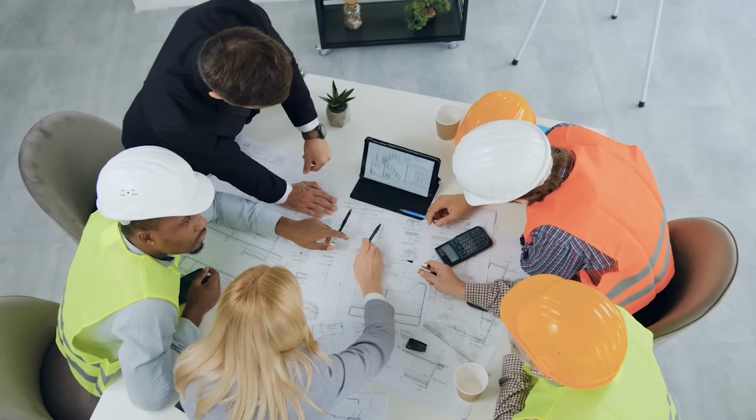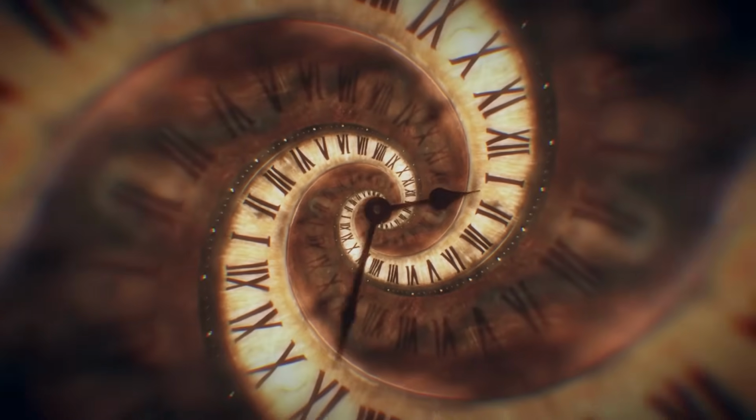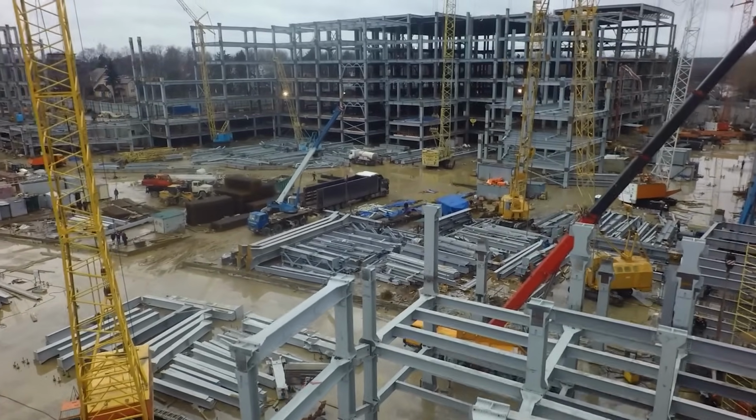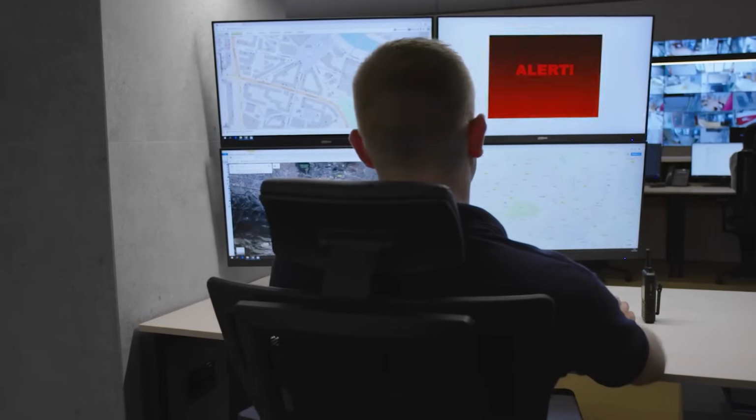No problem. This level of precision allows project managers to make smarter decisions, saving both time and money. Safety is a perennial concern on construction sites. AI-powered surveillance systems are transforming how safety is managed.